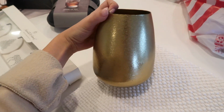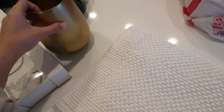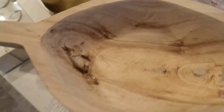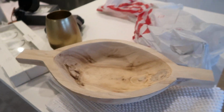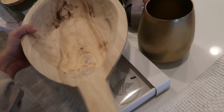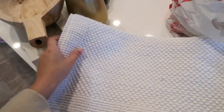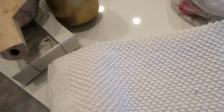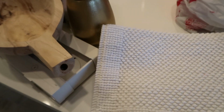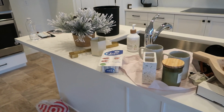We also got this little gold vase, this wood bowl that will probably go in the kitchen somewhere. Maybe I'll put some fruits, or I can't decide if some pine cones would look good in this for winter. So we got that. And then the last thing we got is a shower mat because we needed one of these. I have almost slipped on the tile in our bathroom a couple times. So yeah, that is what we picked up from Target.